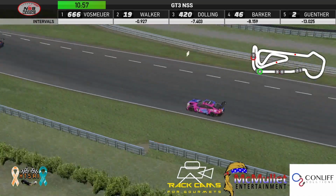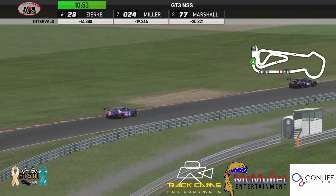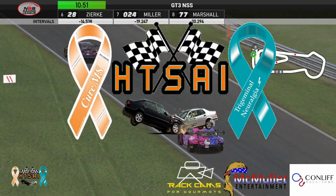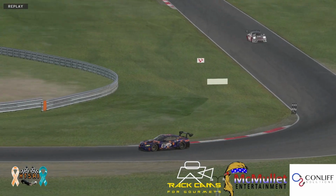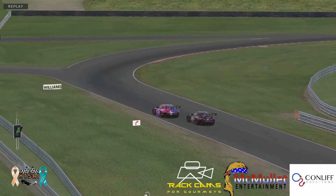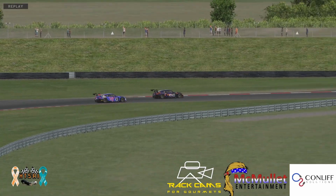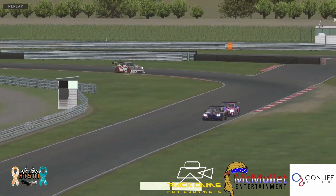Let's see that move that got Mike Dolling and Adam Barker that change for position. Oh, looks like Adam just gets loose trying to get out of the corner. Dolling sees the opening and shoots down there in corner entry.